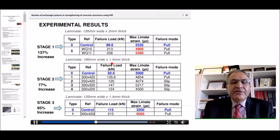laminates, okay? And we have got various levels of the anchored systems that we use, depending on the length and width of the anchored systems, and we get these failure values. 82.6 was the control specimen, and these are the values that we achieved for the anchored specimens. On average, there was a 77% increase in capacity.